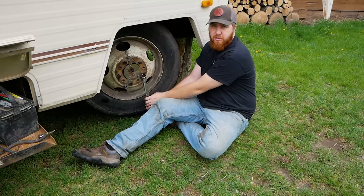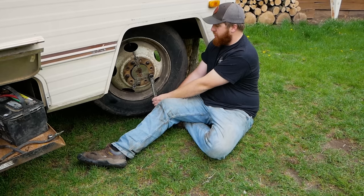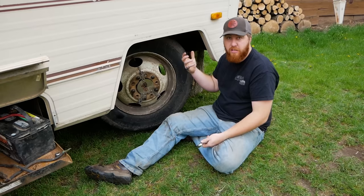Good morning, everyone. It is Monday morning. We leave Friday morning. It's been a month or two since we last touched the camper. The race is at the end of this week, and we got some brakes to fix. Usually, it's a problem when I forget to take these nuts off before I get the tire off the ground, but as you can tell, that's not an issue today.